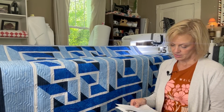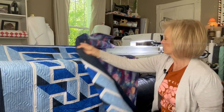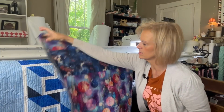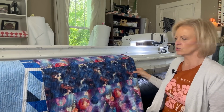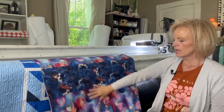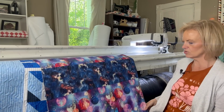Very, very neat. All right, the backing fabric. This is a Windham fabric. I like this addition on here. So it was pieced across the middle, so you can see just a little bit of a darker print across the middle, and then just the whole spatial theme. I like that, the colors of it.